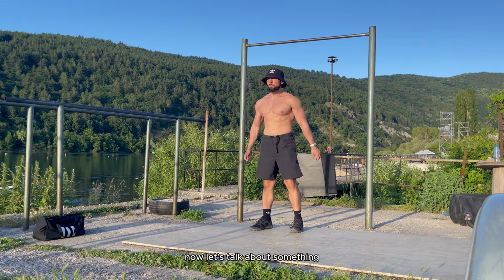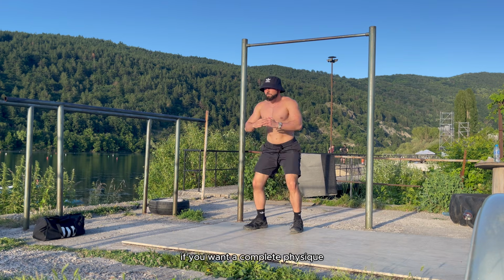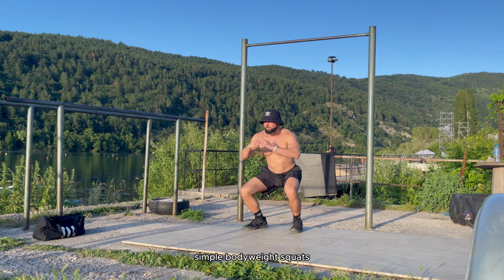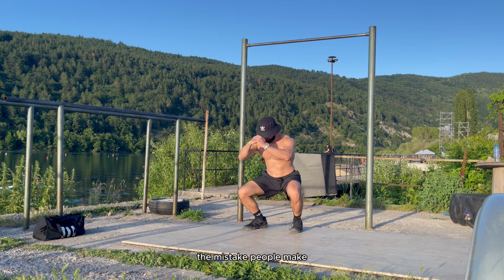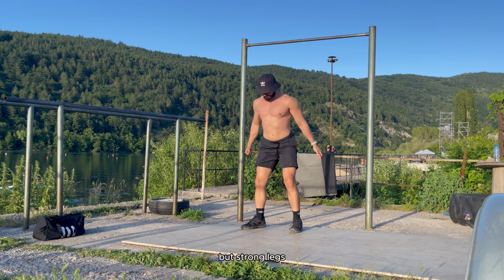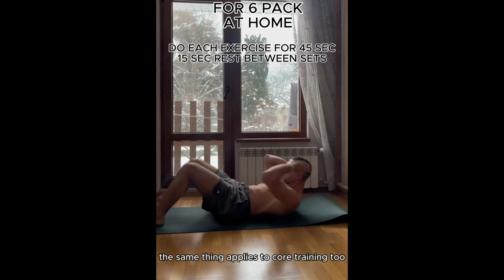Now let's talk about something a lot of calisthenics people ignore. Legs. If you want a complete physique, you need to train them. For me, squats are the foundation. Simple bodyweight squats are enough to start building strength, and as you improve, you can make them harder over time. The mistake people make is thinking legs only matter if you're bodybuilding, but strong legs complete the look of an athletic physique.